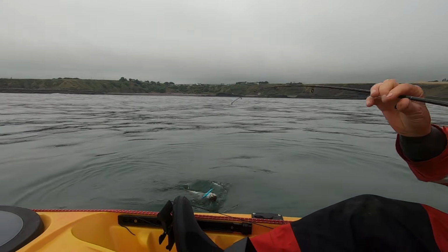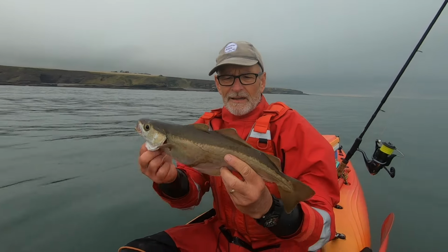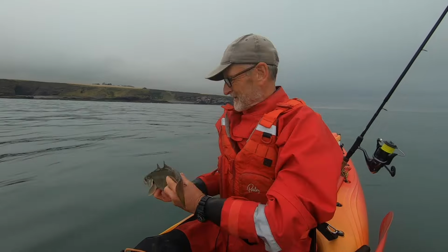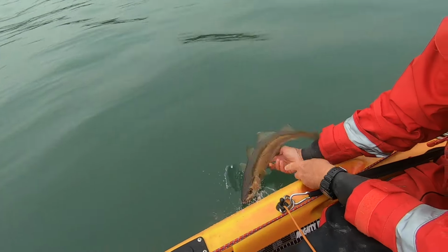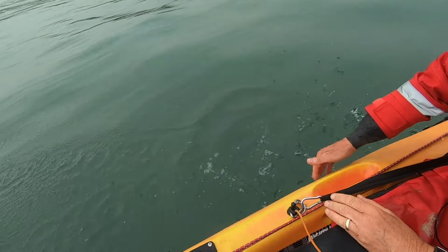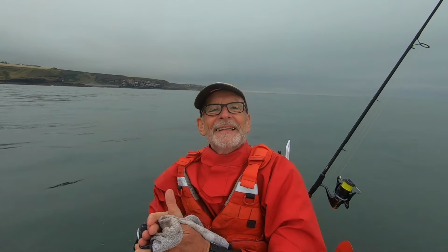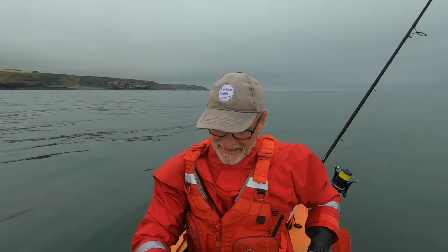What is it this time? Another pollock, similar sort of size. So another pollock, a bit smaller than the last one. But we'll send that one back on its way. Let's see if you can see it. Can you see this go? It went in a different way than I thought it would. I think I paid the price for catching that one. So pollock around. Let's get the lure back down. Let's try again.